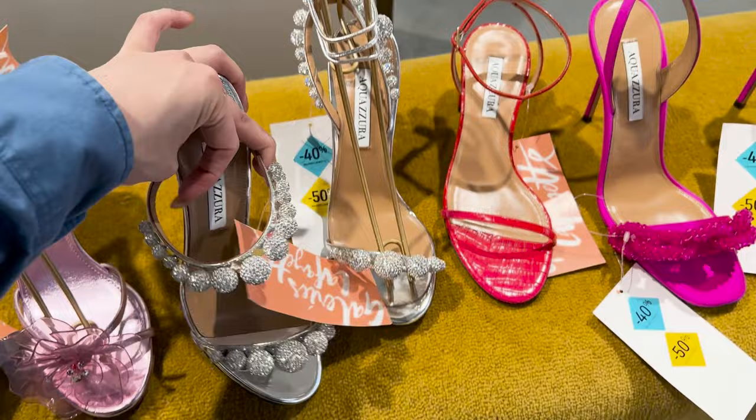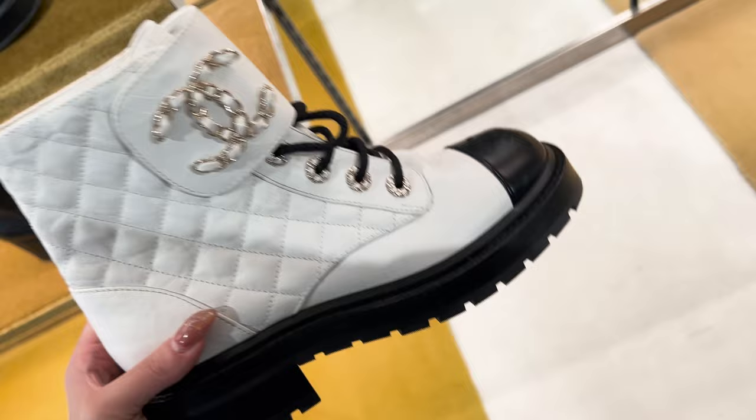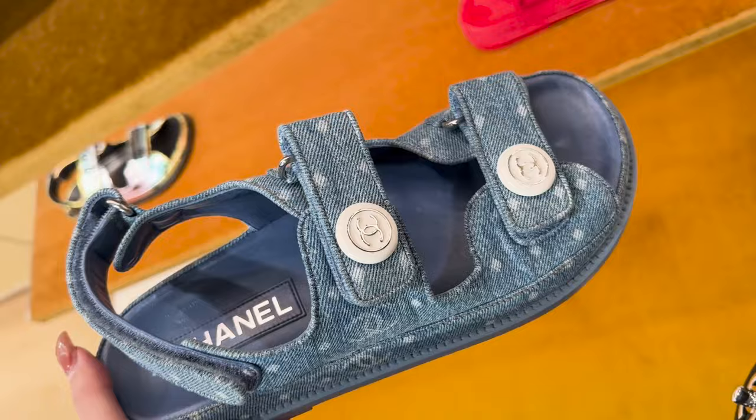Some Chanel boots, this metallic look. When in Paris, you have to look at Chanel. I actually kind of like these ones. They're really classic and the leather is so soft. Oh my god, I love these denim sandals and this denim. They have the lighter one. I kind of love the darker one. What do you guys think?